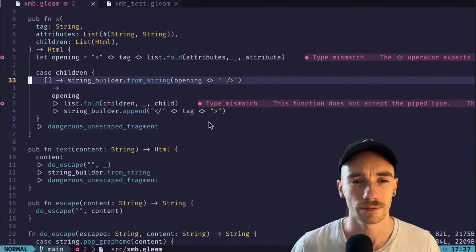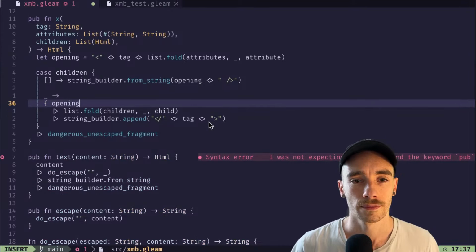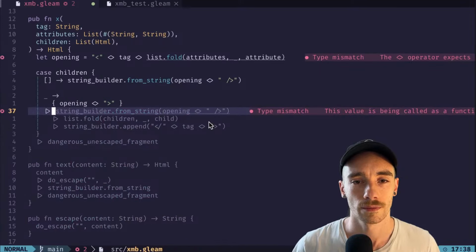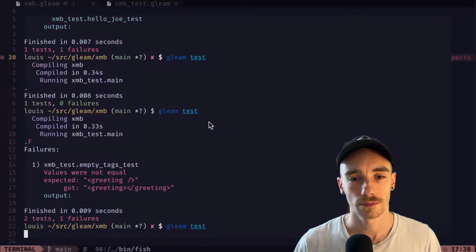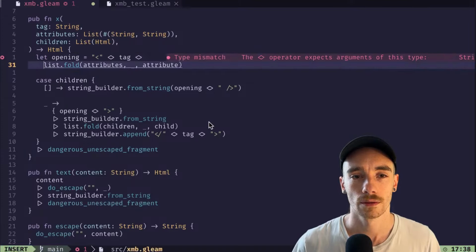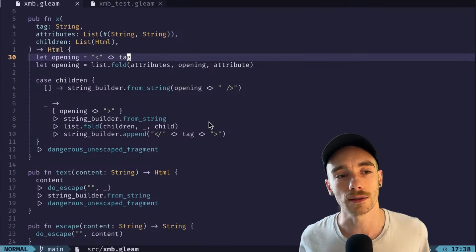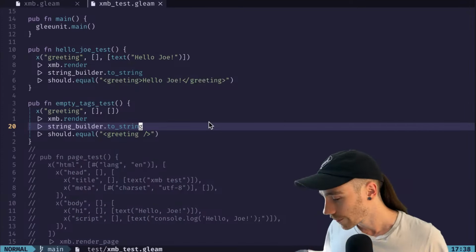Otherwise, nice. Cool. Let opening. Opening. Nice. Cool. Okay. So we've got the void tag thing working, and if there are no children, then we can not bother rendering the closing tag. What's next?